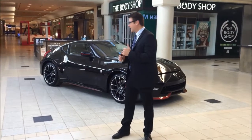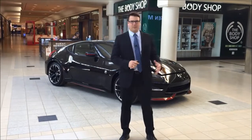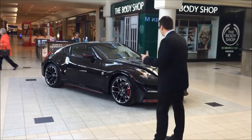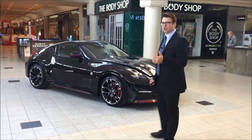So Nissan saw fit to take their already amazing 370Z and just tune it up, like you went and took a bunch of money in performance parts and made the ultimate track machine. Behind me you can see it's in beautiful black, but it has a ton of little accents all over it, signifying that NISMO Special Edition.